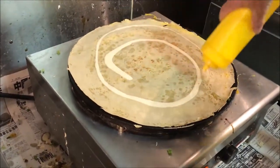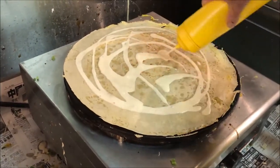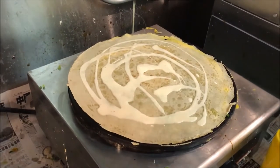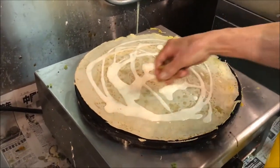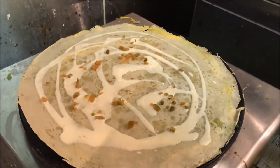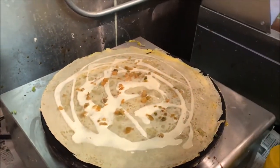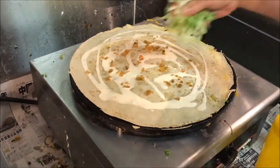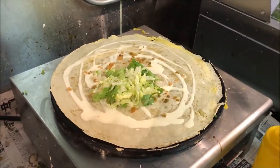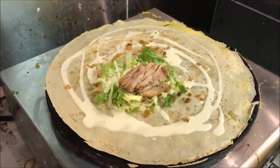Now you're gonna put some special secret sauce in there. Add in the extra flavor. And that's some pickled Asian vegetables, Chinese vegetables. Some lettuce. So it's kind of like a Chinese version of the burrito. That's what I call it.